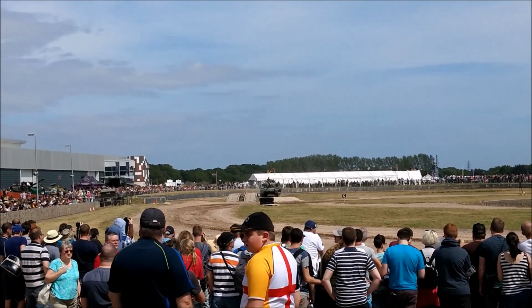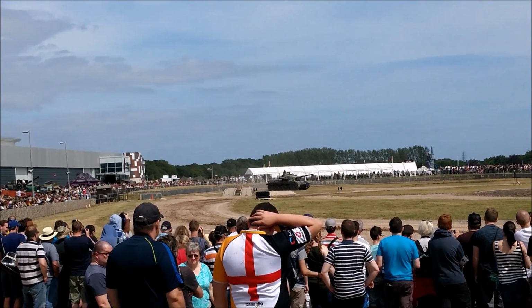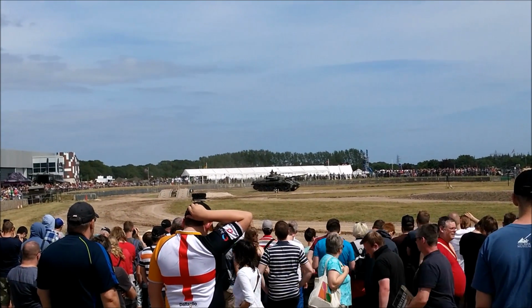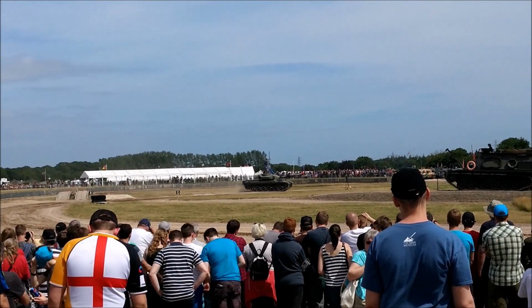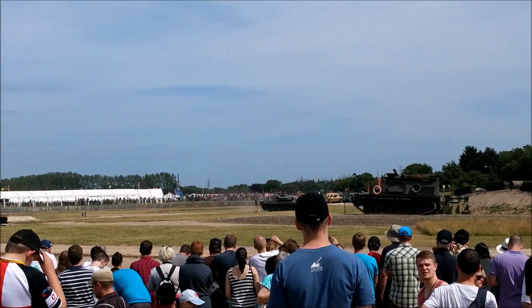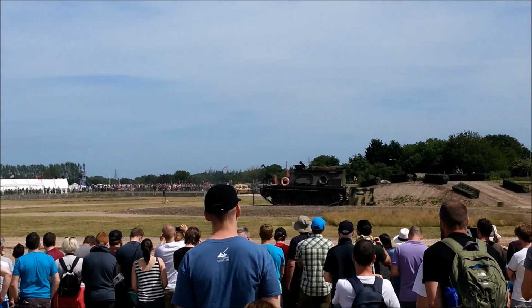One thing that happens here at the museum, we often have people come along and they say, oh yeah, I served in that vehicle. And we sometimes get a bit cynical because so many people say they served in that vehicle. But then you only have to look at this one particular Centurion to realise an awful lot of men who served in the army could well have served on this particular Centurion.